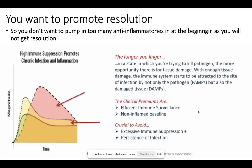But the point here is you also want to make sure you're doing everything now to keep your baseline inflammation low. So really start focusing on stress, sleep, diet, and anti-inflammatories are absolutely fine now. You just don't want to take them at the beginning of an infection. The longer you are in the state of trying to kill that pathogen, the more opportunity for damage to your tissues. If you start getting a lot of damage, you then activate your immune system to come to that infection, and then you get this cycle loop of extra inflammation.